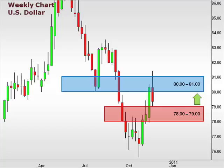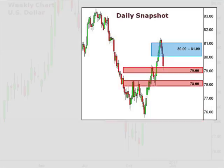Now, while we may see a further pullback, support at 79 is likely to yield a retest of this 80-81 focal zone. This may be a short-term setback in the bigger picture. However, we do need to see the weekly charts close above 80 to lend credibility to any upside continuation. Now, a quick look at our daily chart reflects the multi-day sell-off down to that 79 level that we've been looking at, and we should see a bounce towards 80. However, failure to break beyond 80 opens the window for a move all the way down to that 78 box.